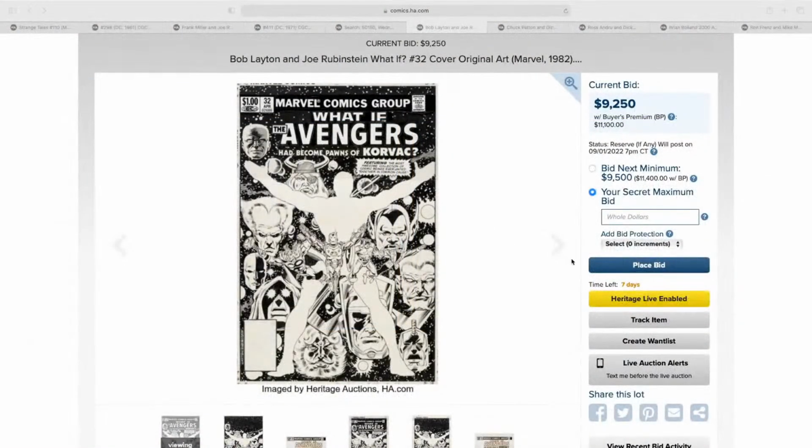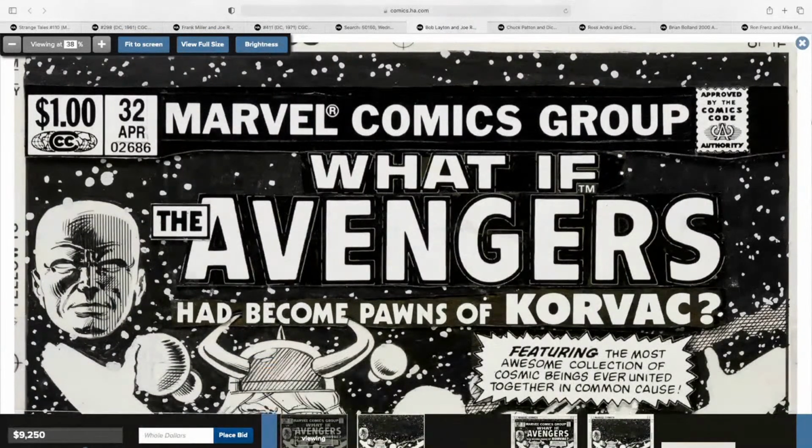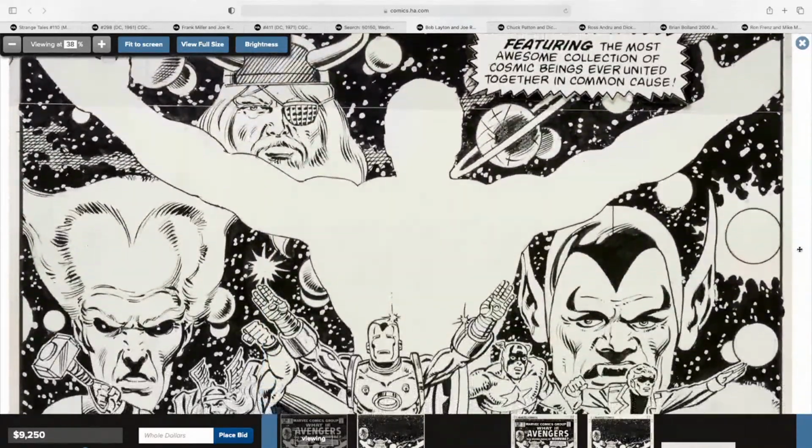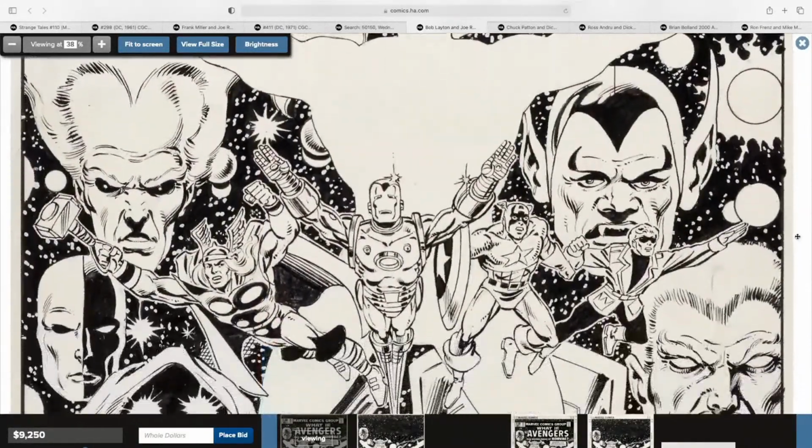So, the next piece, another piece that I love, is a What If cover, and this is Bob Layton. What if the Avengers had become pawns of Korvac? And this has everybody on the cover. I mean, what more can you want? It has Thor, Iron Man, and Captain America, and everybody else. All the Avengers, all the galactic beings, with a nice overlay for the title. And the What If series was very popular as a cartoon. I think they have a second series coming out, and this is one of those covers that I would love to have on my wall, and it just has all the superheroes. So, a beautiful piece.